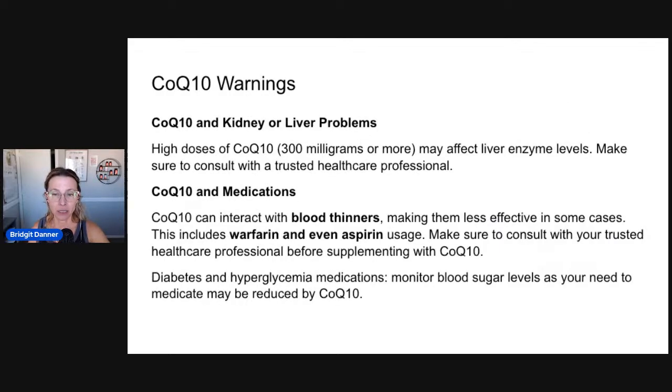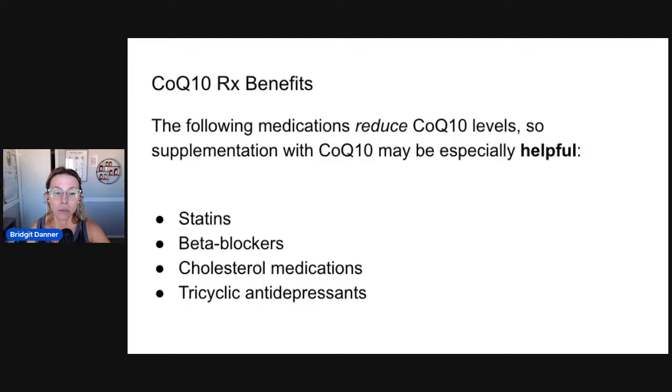With CoQ10, you do need to be a little careful with medications or trying to take too high of a dose. It does interact with some medications, often making them work better. So just something to be aware of, and you can go back to the slide or take a screenshot. It can actually make you need less insulin, so you have to be aware of that. It's beneficial for these prescriptions because they reduce CoQ10. So really anybody who is on statins and cholesterol medications should be on CoQ10 as well.